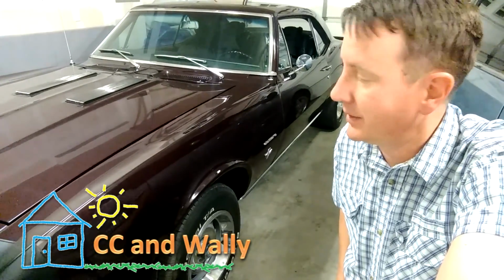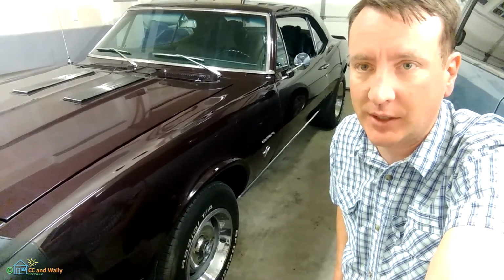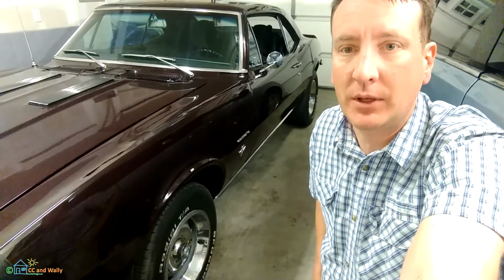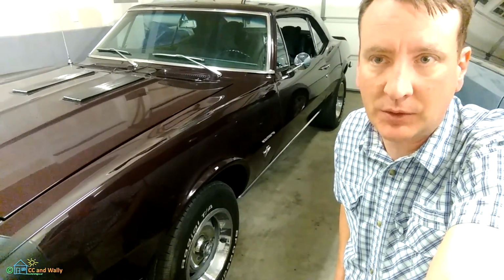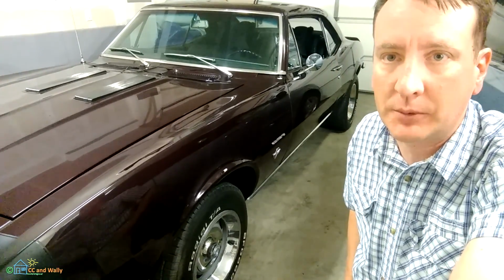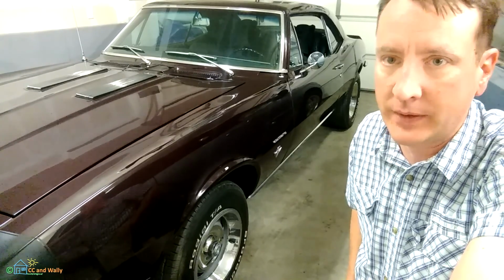So here it is, a 1967 Chevy Camaro SS. This is a very original car. It's a one family owned car for the first 45 years, and a gentleman purchased it to restore it. He restored it. I'd say he didn't over restore it. There's a lot of things on this car that are very original. This is a fairly unique Camaro.